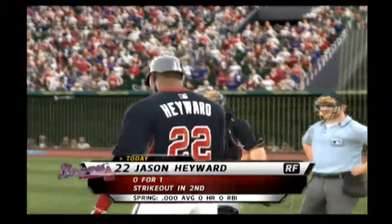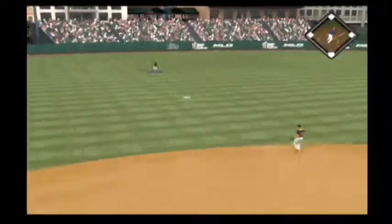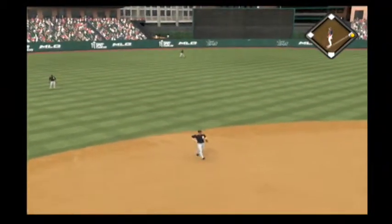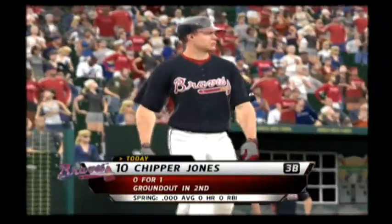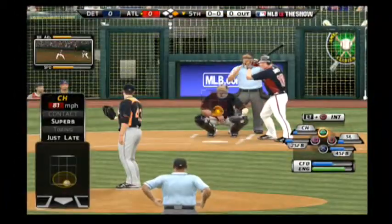Jason Hayward steps in to get things started. And this is lined into left field, and the leadoff man will reach. It's a base hit. Well, that's just hit number three for him in the game. They really haven't gotten their sticks working yet, but in a tie ball game, you better start getting some guys on. Let's see what happens.